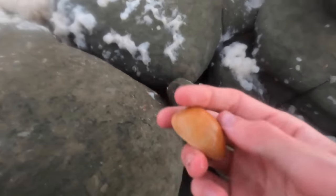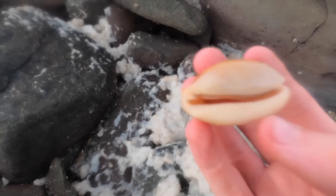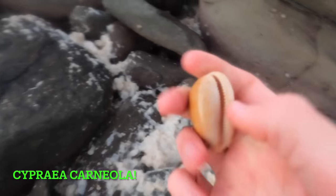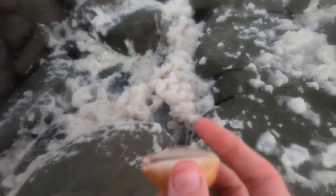I don't wanna drop it down that crevasse. There we go. Oh, nice. Yeah, dude. That's a beauty. Check that out. So that is a cherry cowrie. It's missing quite a lot of its purple teeth color, but sick. That color on top is just so vibrant. Amazing, actually.